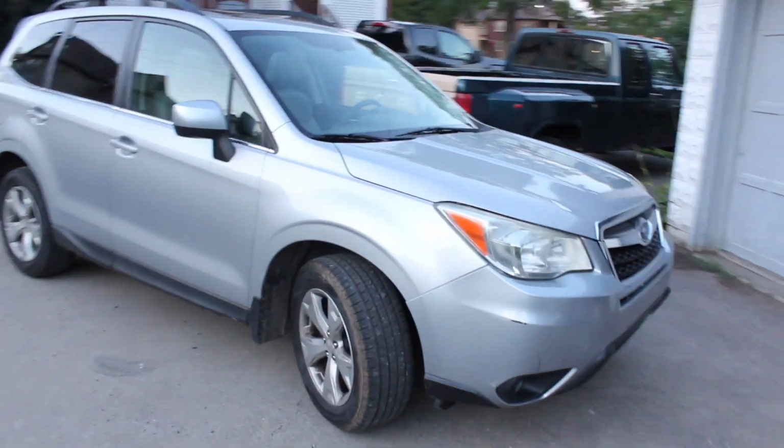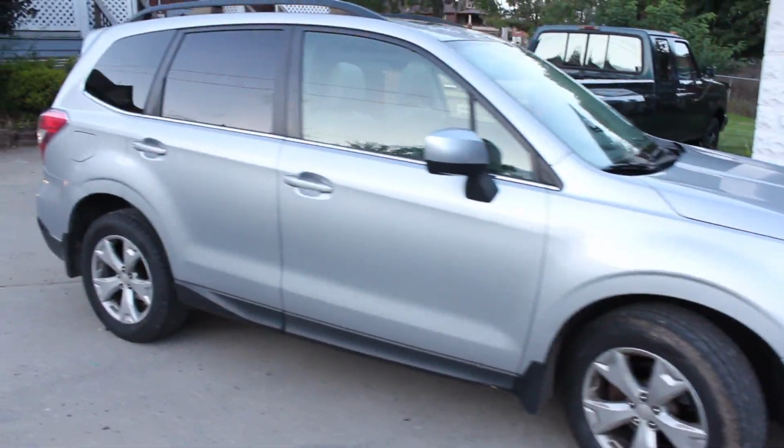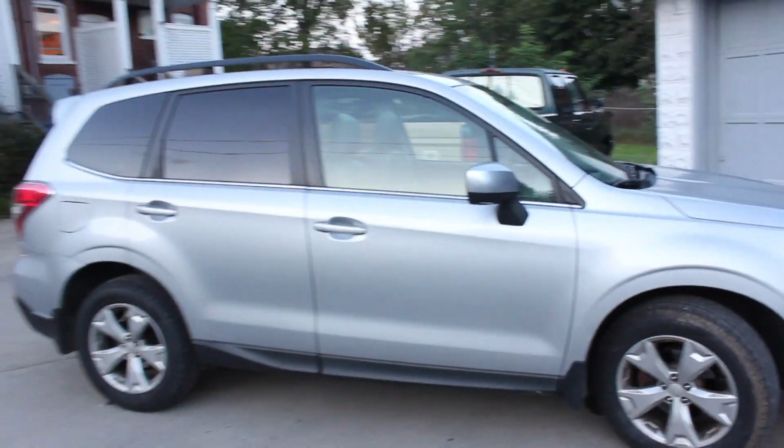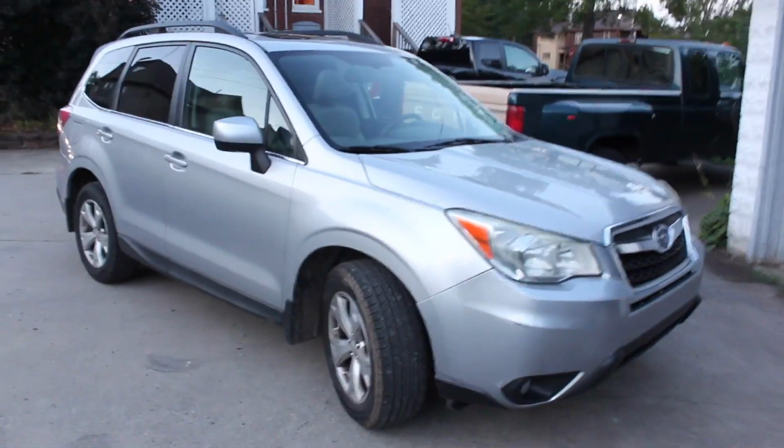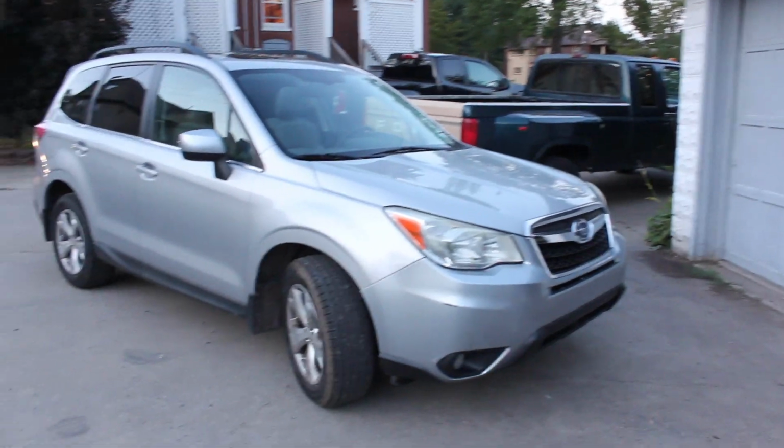Tomorrow we're going to get that Subaru Forester, and we'll start working on that then. Alright, so here is car number 2 for this week. It is, I think, a 2014 Subaru Forester is what this is. So first generation of this body style Forester. I actually quite like this Forester. I think it looks pretty good.